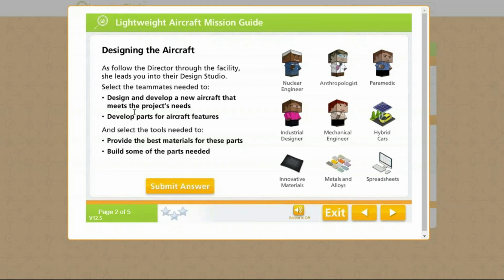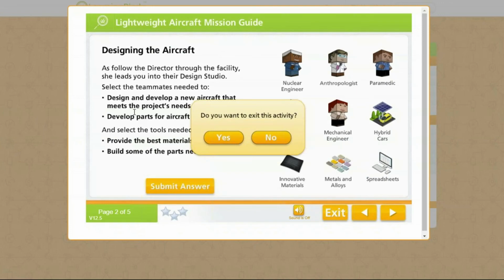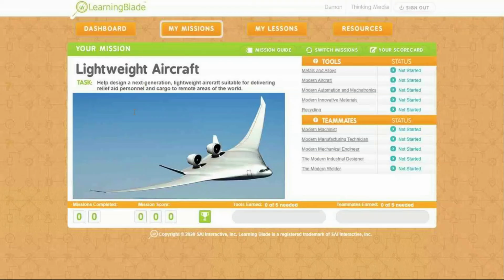And so you're helping her go through on a plant tour, and you're learning about how aircraft are designed and built. And so that's the idea of this lightweight aircraft mission. And if you go through these pages, it basically tells you that simple story that I just explained. Now I'm going to exit out of that because I basically just told you the story, and we don't really need to read it. But once we've gone through that, now we can start working in any of the lessons in Learning Blade.